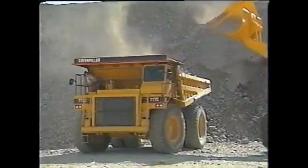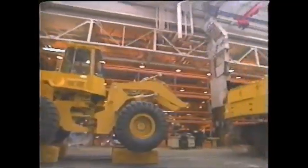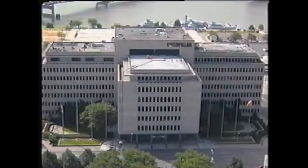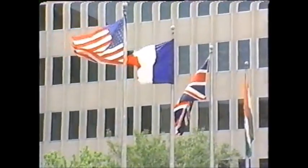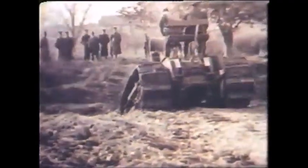Cat machines are big earth-moving machines made by the Caterpillar Company in factories like this all over the world. You might be wondering how the Caterpillar Company was named. It happened like this. A long time ago, someone watching a cat machine crawl slowly along said it reminded him of a caterpillar. The name stuck.